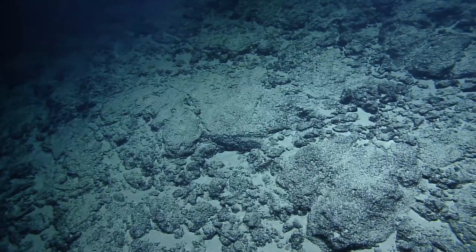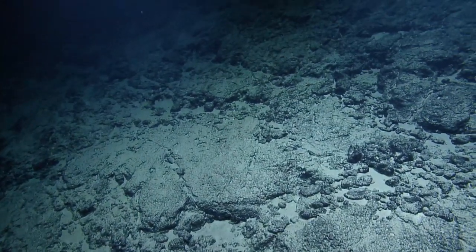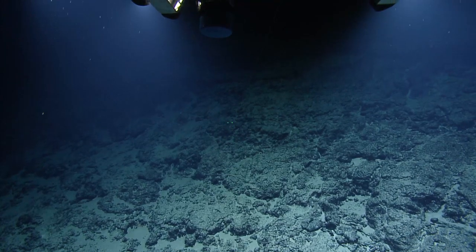And we have a question about Atalanta. So, yes, Nautilus is the ship. Argus and Hercules are both ROVs, but we're not using Argus right now, we're using Atalanta.